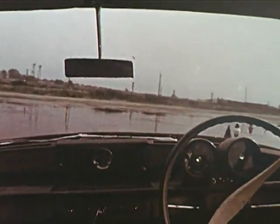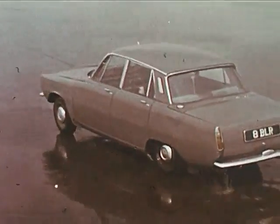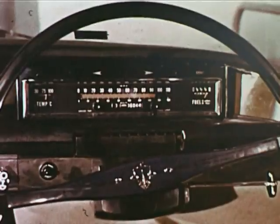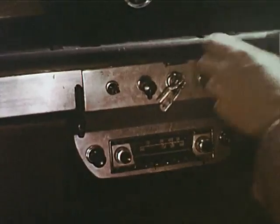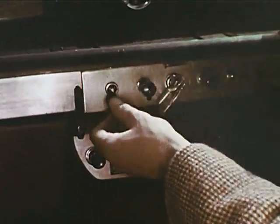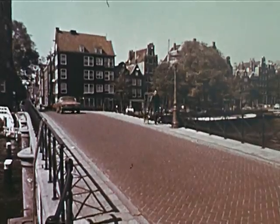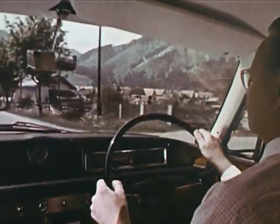The driver's ability to handle his vehicle has brought about research in ergonomics. Some results include orthopedically designed seats, strip-type speedometers for rapid reading, controls that can be operated without error, without looking. For the driver's comfort, face-level fresh air ducts.